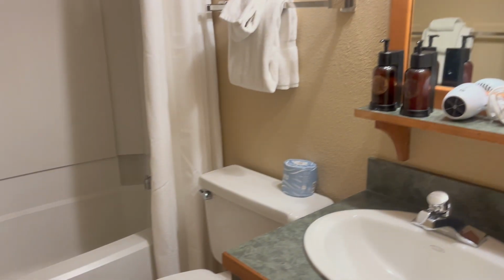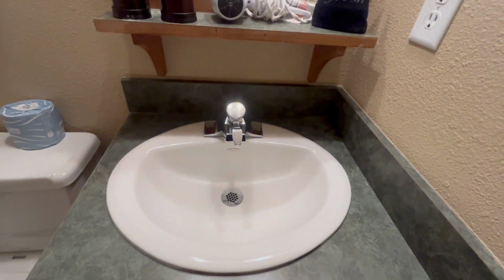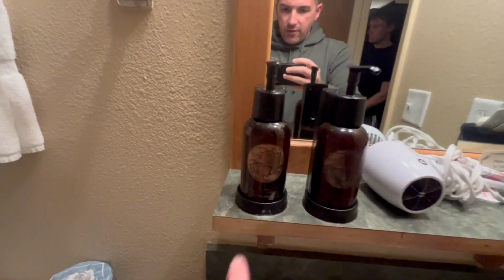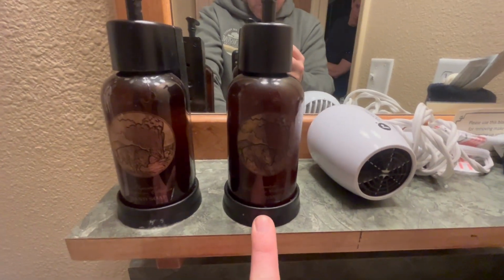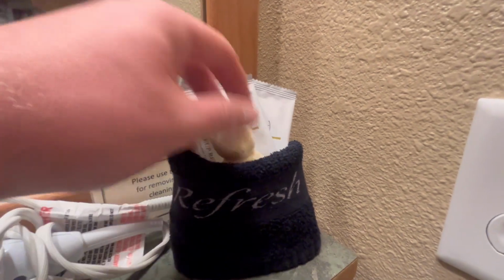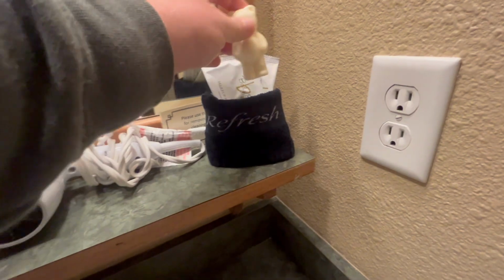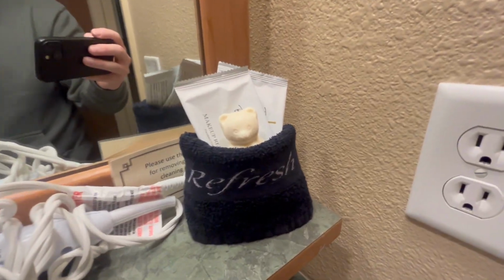Heading into the bathroom, so this room does come with a bathroom. There is obviously your vanity, and here we have a hand soap and hand lotion. There's a hairdryer, there's some makeup removal wipes, and these adorable little bear soaps. Now you get these in every room in the park. Some more outlets on the wall there, light switch.